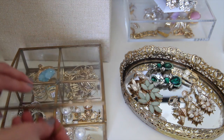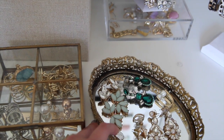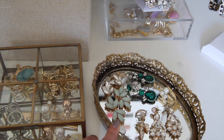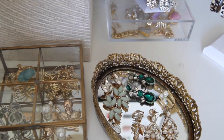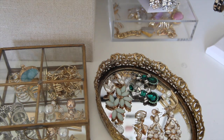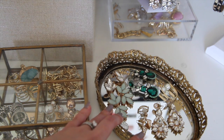And then when you go over here, this is some of my more dressy earrings and such that I like to wear. These ones I actually wear a lot, and so that's why I keep them out, because then they're easily accessible and I can find them easily. I can't stand looking for earrings and digging through piles of stuff, so I like to keep it all out. I got this tray at an antique store.